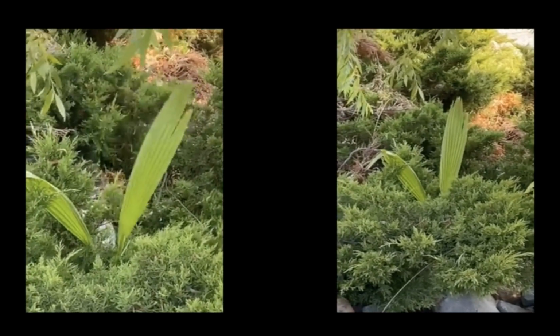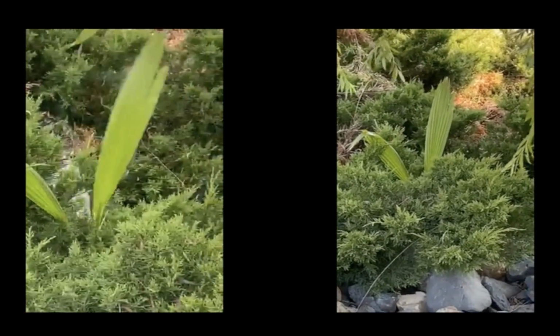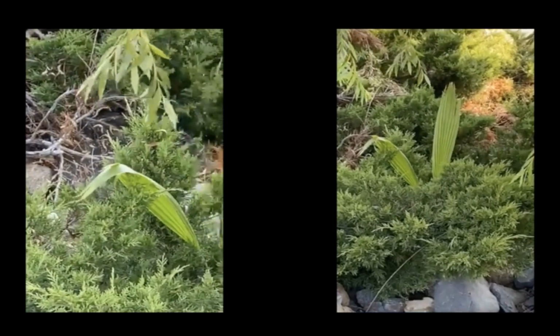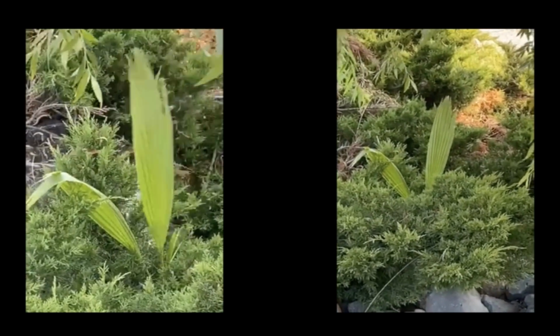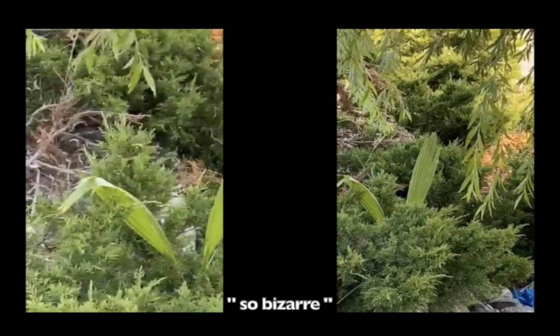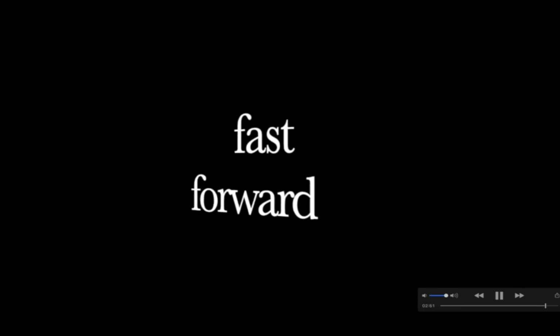For a while, we thought maybe it was a gopher, yanking on the roots of that, trying to get it out. But then it'll just stop and come back, and so bizarre. This has been going on for quite a while.